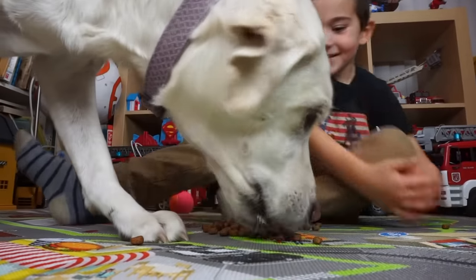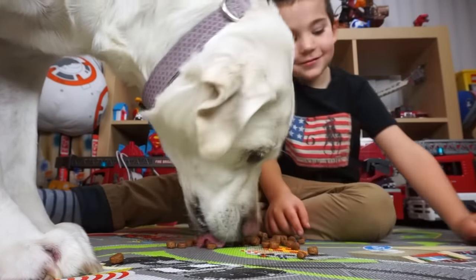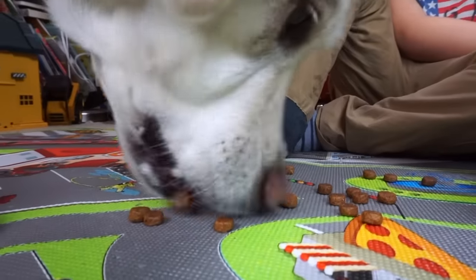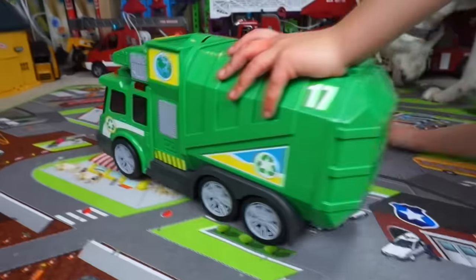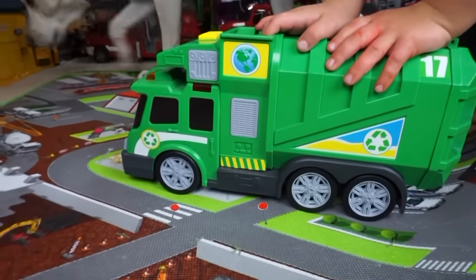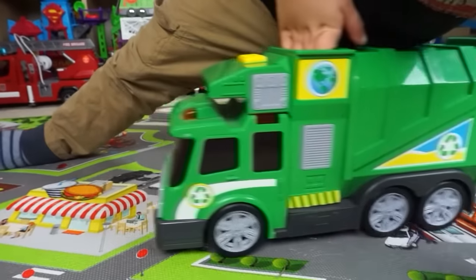Molly's getting her dinner. This is her dinner, kids. This is dinner JackJackPlays style. Oh, she loves when I do that. Yeah. Whoa, what's this one, Jack? This is actually a Tonka, I think. It is not. This is a cowl. This is one we found online. Tell us about it, Jack.